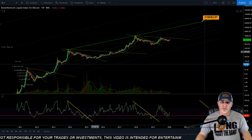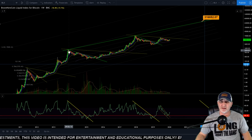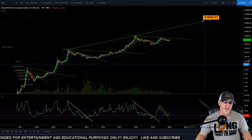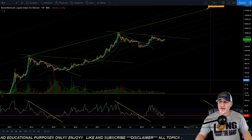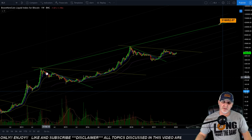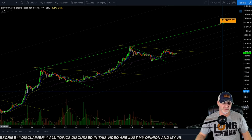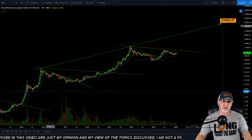All right, so this is the long term. This is the weekly on the BLX chart. I've drawn a trend line off the top of these. I also have the pitchfork drawn in here with the Fibonacci levels. And as you can see, I'll zoom in a little bit before we look at all this. Each one of these Fibonacci lines has really been respected through this whole thing. And mind you, this trend line here starts at November of 2013.